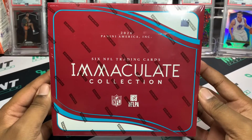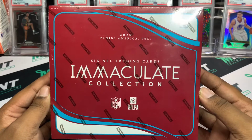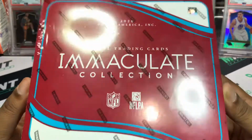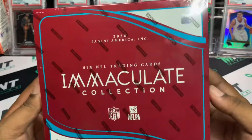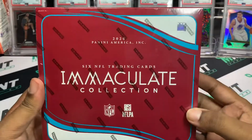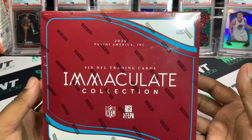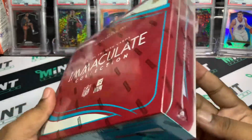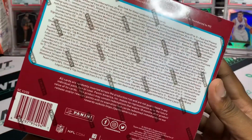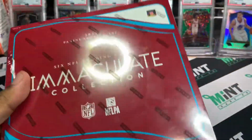It's your boy, Mr. Mint Card, back with another box unveil. Immaculate 2020, NFL Immaculate, man. I'm hyped. This is probably one of my first high-end football rips this year. These ones bring home the bacon, especially if you hit one of the big guys, right? So let's just hop right into it.